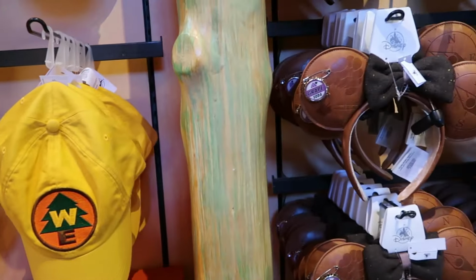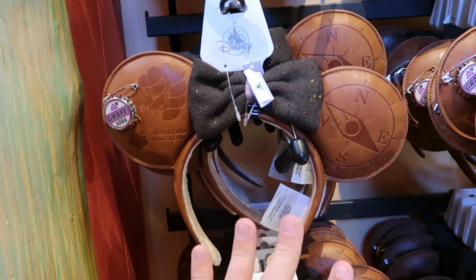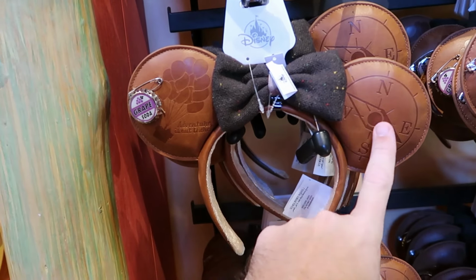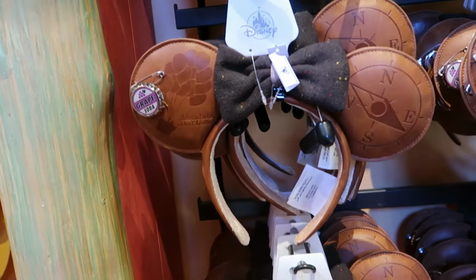Let's see what else we have doing over in this section though. So yet another pair of ears. These are more of your classic simulated leather. You got the removable bow with a compass, even the grape soda badge. That pair of ears is $35.